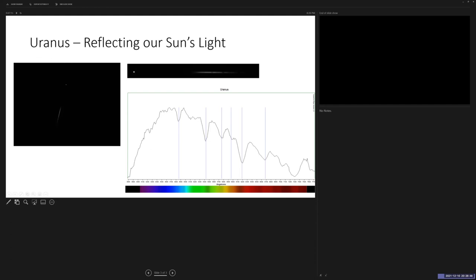Each of these blue lines corresponds to the absorption of light by methane. So as the sunlight hits the planet, it gets a little bit absorbed in the cloud tops before it gets reflected back to Earth and into my telescope. And so you are seeing essentially proof that there's methane on Uranus.